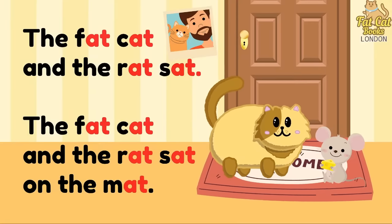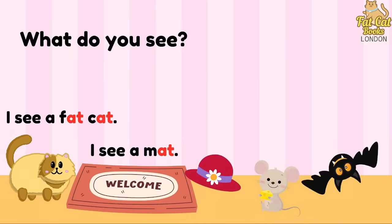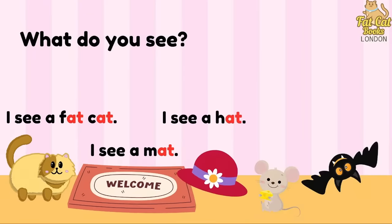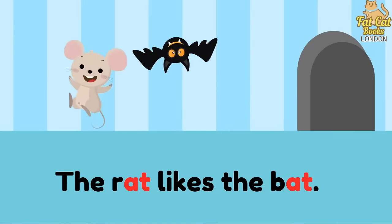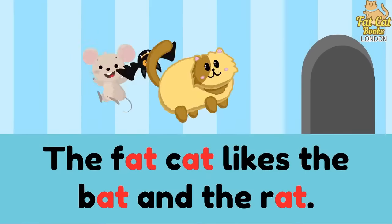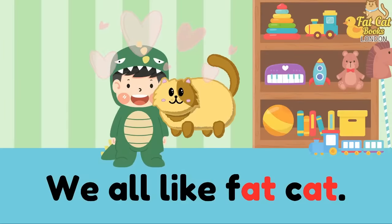What do you see? I see a fat cat, I see a mat. I see a hat. I see a rat. I see a bat. The rat likes the bat. Fat cat likes the bat and the rat, and we all like fat cat.